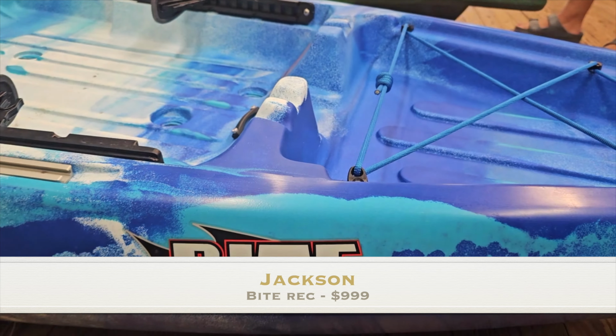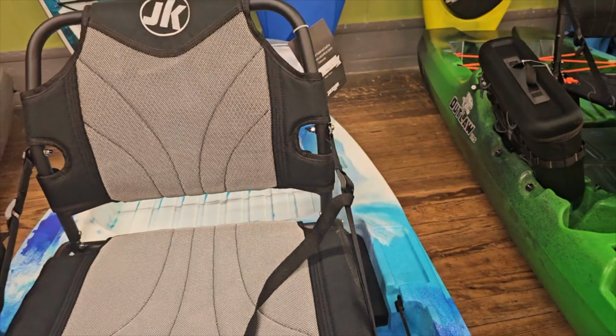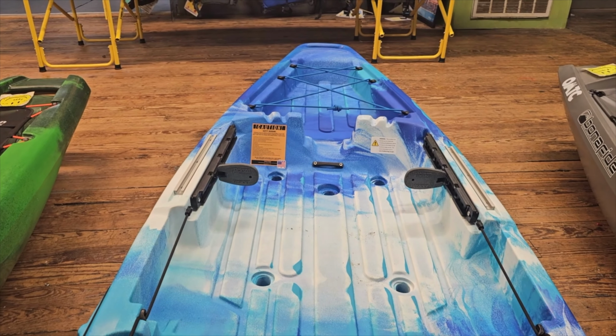It's really going to depend on what kind of water, but one of my favorite kayaks, and if somebody tells me that they need a kayak that they want to take a dog out on, probably the top choice that I usually recommend is the Jackson Bite. The reason for this is the Jackson Bite has a lot of the same features and specs that the Perception Outlaw does, but you get a little bit more maneuverable hull design. It's going to go through the water a little bit easier. It's still going to be very, very stable, and you still get that open deck space.